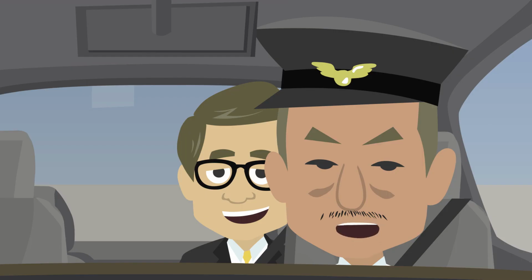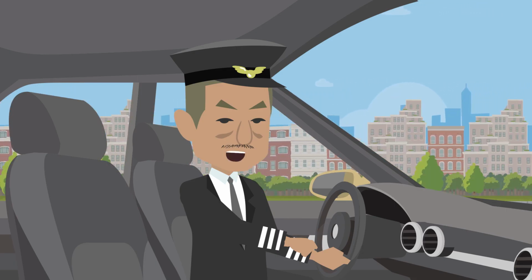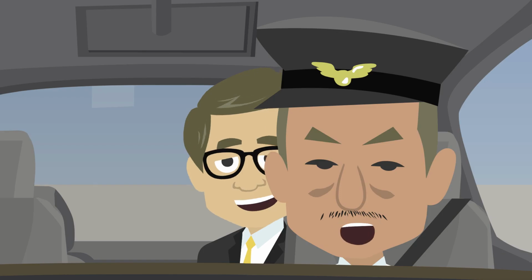We will reach the hotel in 30 minutes, depending on traffic. You will find a menu card in the back in case you would like to order something from the hotel. The car also has free Wi-Fi that you can connect to.